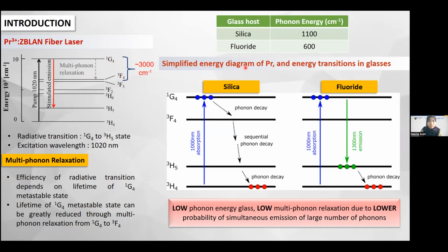This is the simplified energy diagram of praseodymium and the energy transition in silica and also in ZBLAN, a fluoride. Unfortunately, when doped in silica fiber, emission from the Pr3+ ion is very poor due to its large phonon energy. Remember, it has 1100 per centimeter phonon energy.